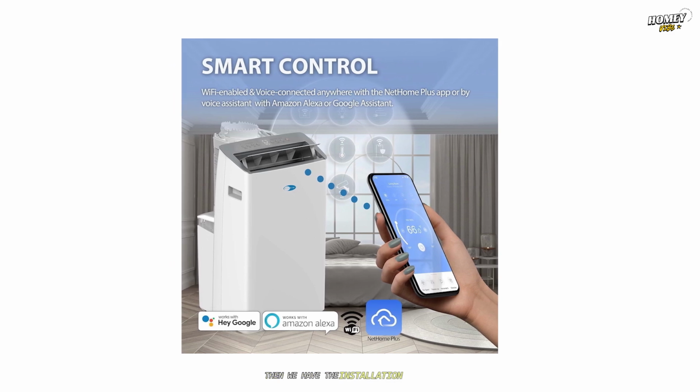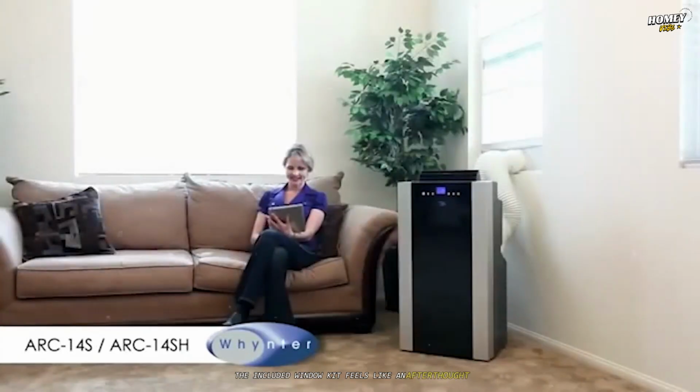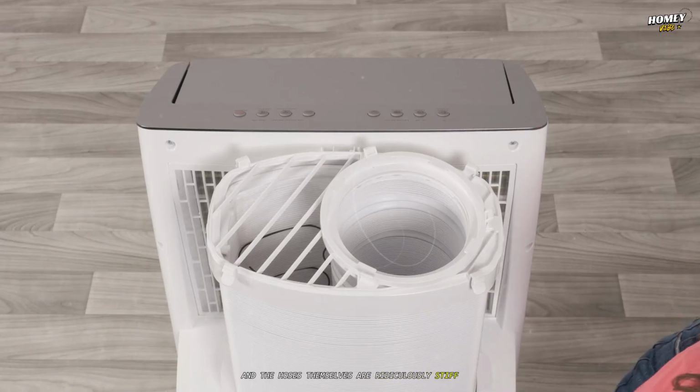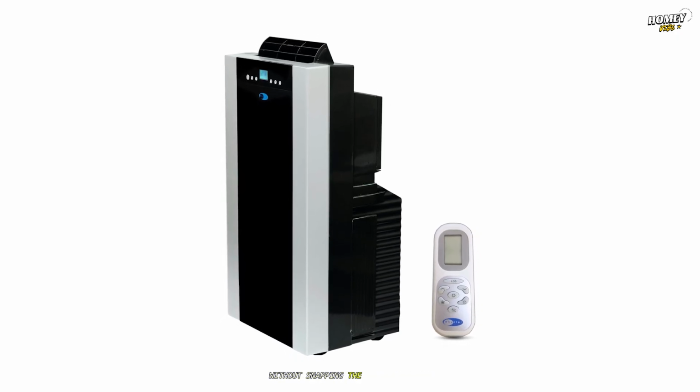Then we have the installation process. The included window kit feels like an afterthought. The plastic pieces are flimsy and the hoses themselves are ridiculously stiff. You end up wrestling with these thick tubes trying to get them seated properly without snapping the window bracket.